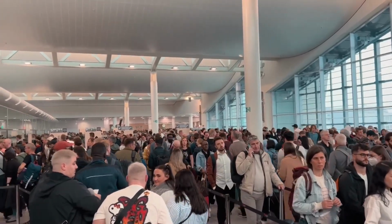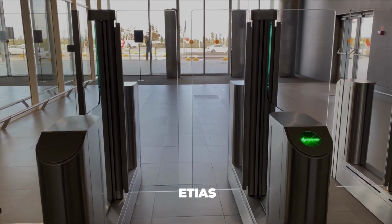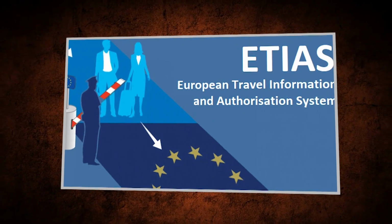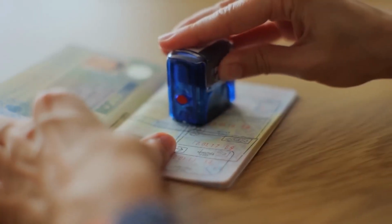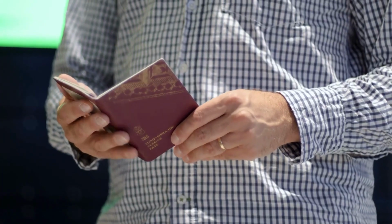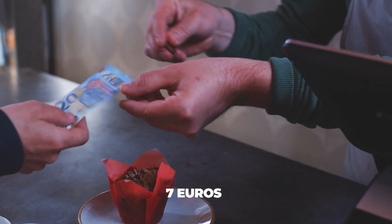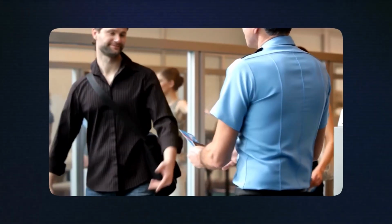Even though this one isn't launching until late 2026, it's worth knowing about now because it's already creating confusion. It's called ETIAS, short for the European Travel Information and Authorization System. It's not a visa, but you will need it to visit most European countries, even just for vacation. Here's how it works. Before your trip, you'll need to go online and fill out an ETIAS application. You'll answer some basic questions: passport info, travel plans, health and security stuff, and pay a small fee, expected to be around €7, about $8. If everything checks out, your ETIAS will be approved quickly, usually within minutes.